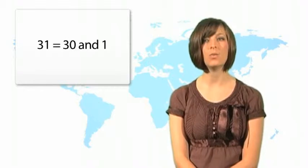Now the rest of the numbers are pretty similar to that, except that instead of saying just the multiple of 10 and then the next number, you put the word for and in between. So instead of saying 31 in Spanish, you say 30 and 1. And this works for 31 all the way up through 99.